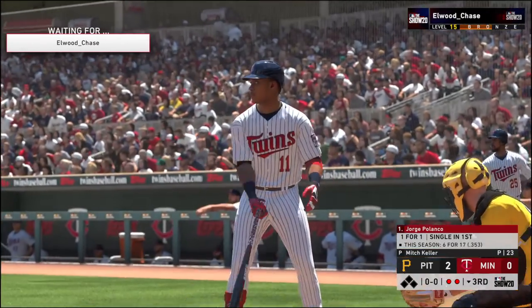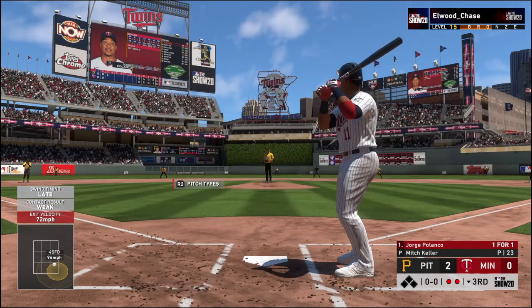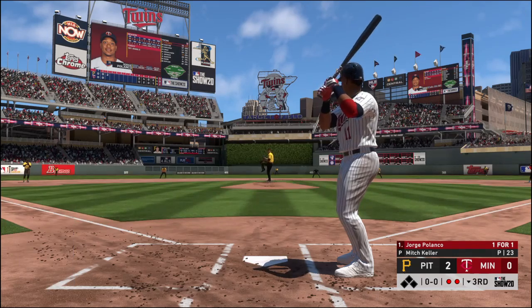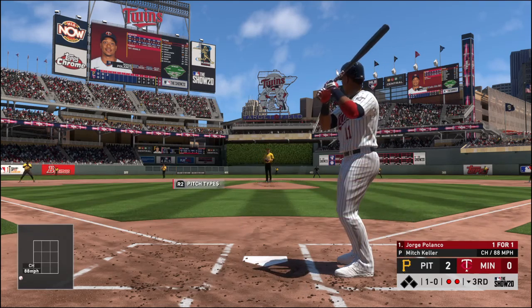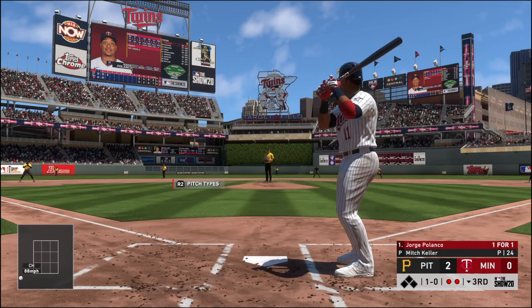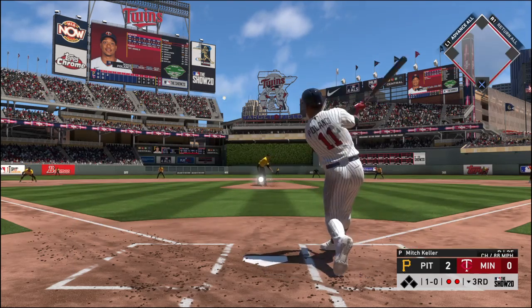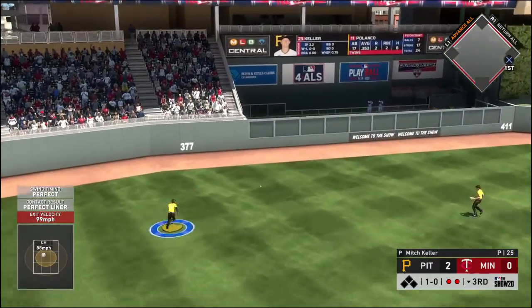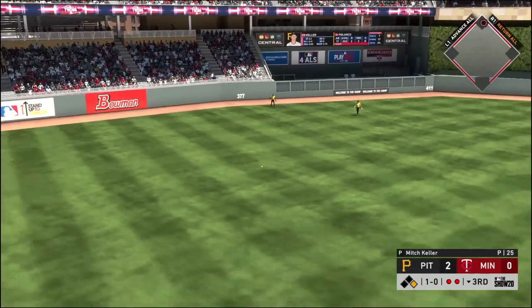So it's back to the top of the order now, and that'll bring in Jorge Polanco to hit next. Here's the first pitch to him. Down and away, one ball and no strikes. Swing, line drive. That's going to be trouble. Polanco around first, heading for second now.